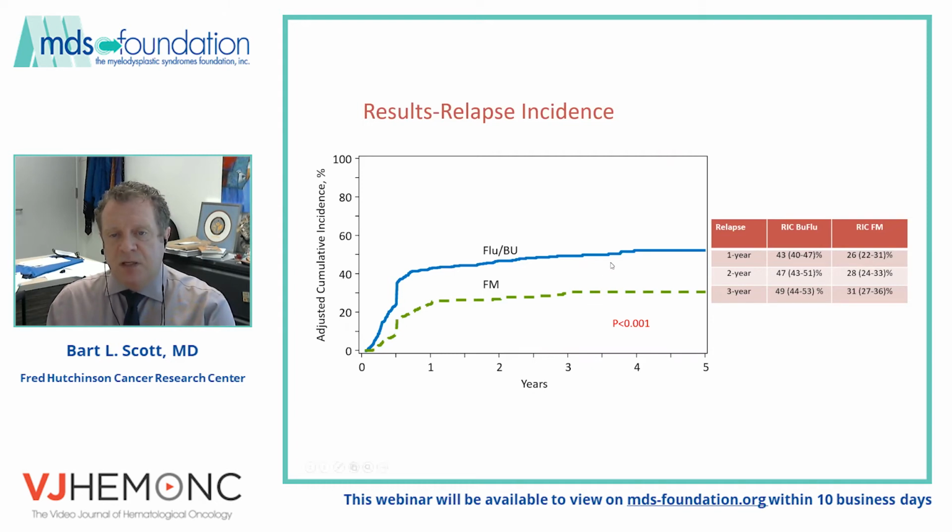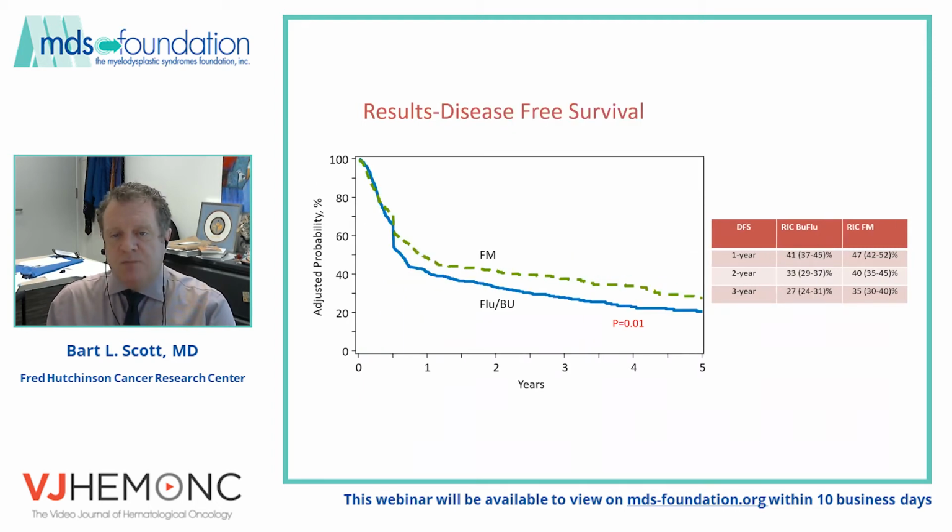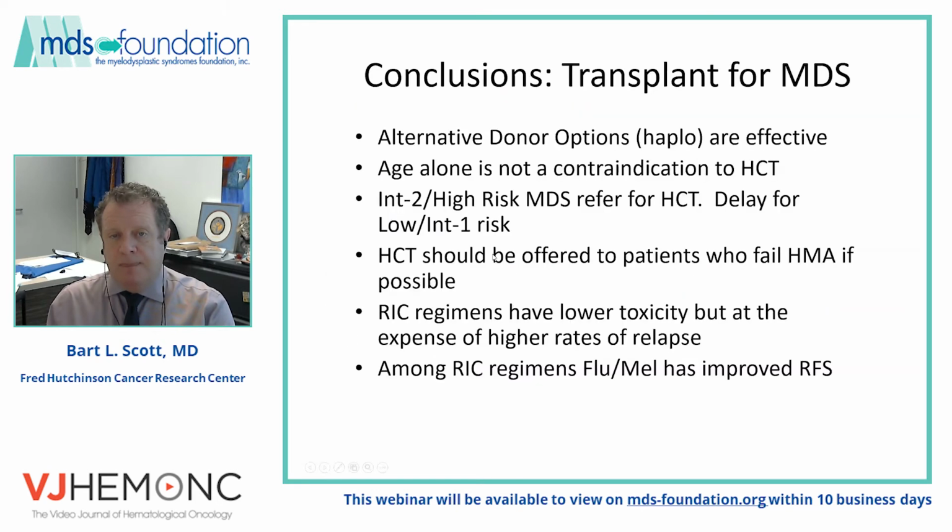We also did what's called a retrospective comparative analysis, looking at the different types of reduced intensity conditioning regimen. This is a study through the CIBMTR. There's a different type of reduced intensity conditioning regimen called fludarabine and melphalan. And most studies, this is just one, have shown lower rates of relapse if you give fludarabine melphalan. So if a patient cannot receive a high dose intensity conditioning regimen, and you have to give a RIC regimen, it's probably better to give a fludarabine melphalan based regimen.